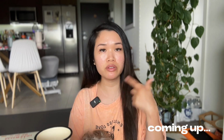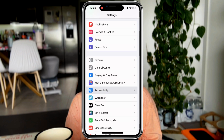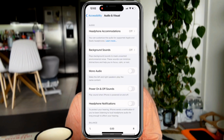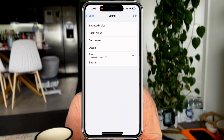I also think your phone works the same, and there is a way, which I'll add into this video, to literally play white noise on your iPhone. To use this feature, go to your settings, go to accessibility, find audio and visual. Then find background sounds and turn on background sounds by tapping. Make sure it turns green. Then you can go to sound and explore balanced noise, bright noise, stream, rain, ocean.